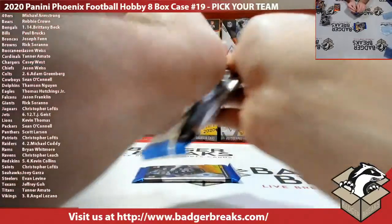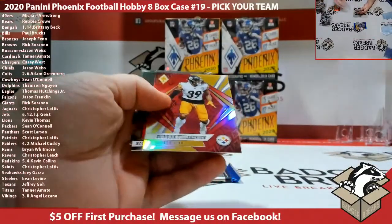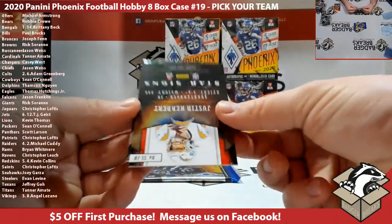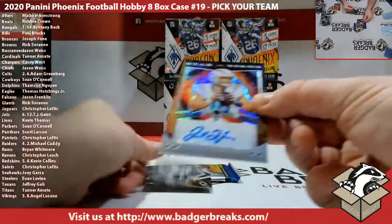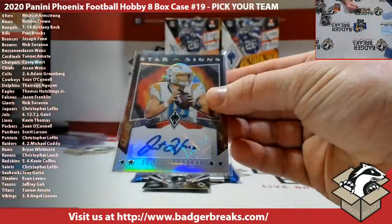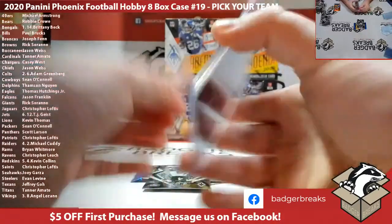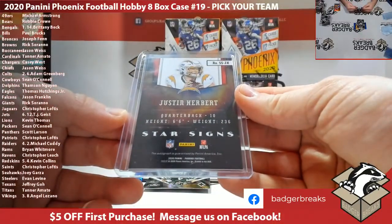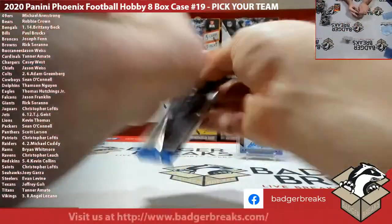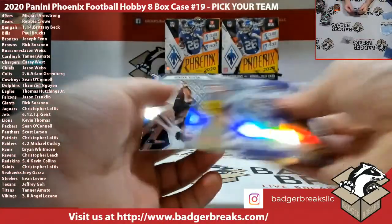Raiders. Red Minka Fitzpatrick. And to the Chargers. Nice. Justin Herbert, Star Signs autograph. Casey West, congrats on the Herbert. Not numbered. I believe those are short printed, though, I want to say. Red Devontae Parker, Dolphins.